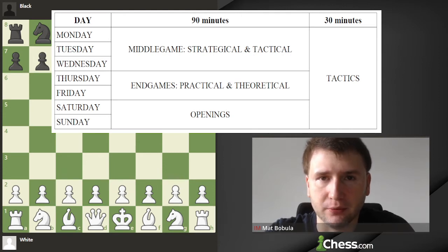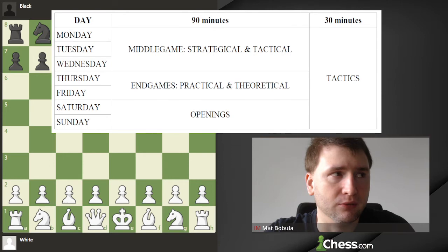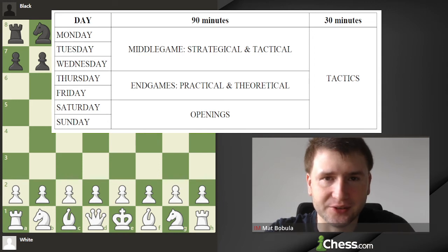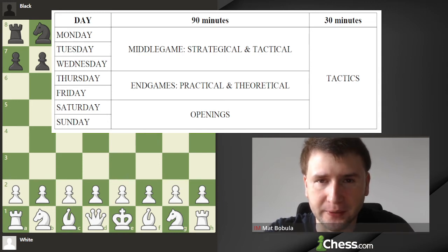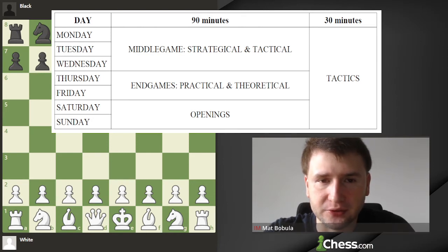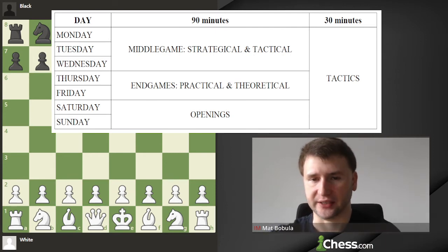I play, for example, as white d4. So I need to be prepared that my opponent is playing Queen's Gambit. So I studied some lines in the Queen's Gambit or Catalan. I studied also. I have to be prepared for several openings, right? And when I play black, for example, after e4, I play mostly French. So I was studying different lines in the French. I was studying different lines against d4 and things like that.